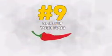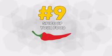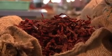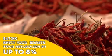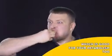Number 9. Spice up your food. Do you like your food on the spicy side? If so, then this tip will be music to your ears. Eating spicy food can temporarily boost your metabolism by up to 8%, thereby increasing your body's calorie burning rate. It's also been found to encourage people to eat slowly, which is good for your metabolism too.